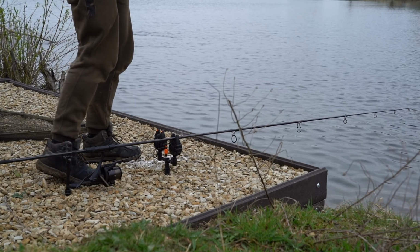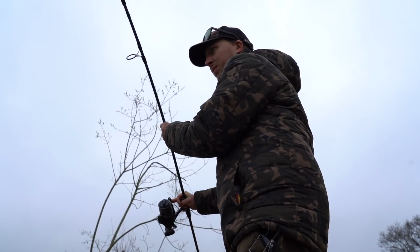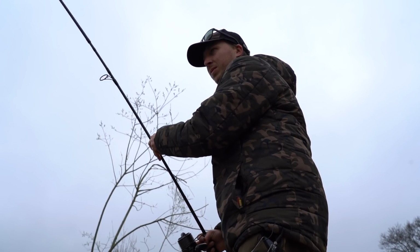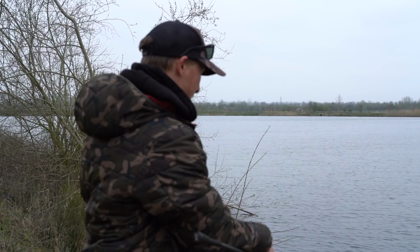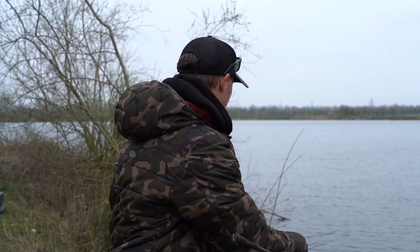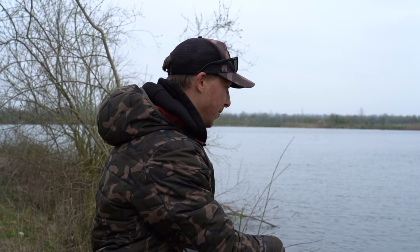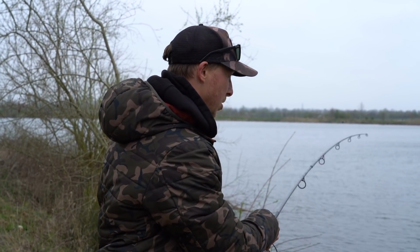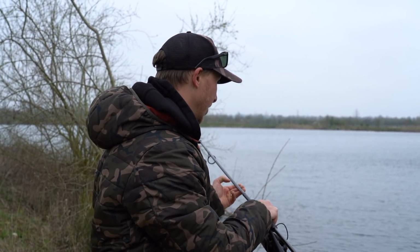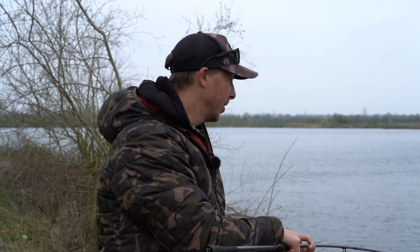Only got to nut it out. So the move has paid off and we're in. I've actually got a rod over to the far margin, but this one was in the near margin. Just baited a spot under a little bush, and they were coming in and visiting it. Put the hook bait down, exactly the same as what I've been using on the other lake. Not on the other lake, on this lake, just in the other swim.